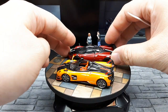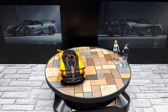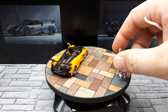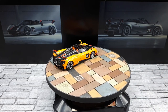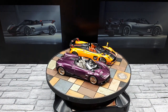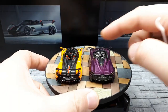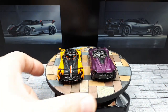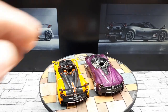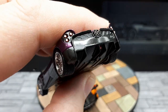Okay, so let's get rid of this guy, and I'll pull out the other LCD models I have. Sorry, you two are going to have to go on break. So here's the other Roadster I have. This is the regular Huayra Roadster. And you'll see the back ends here. They have these little two bulges, right? But let me pull this back up here. These exhausts again, they're just weird.